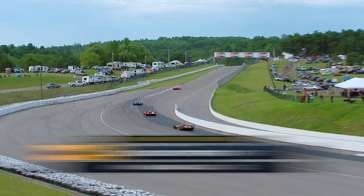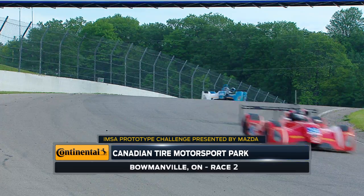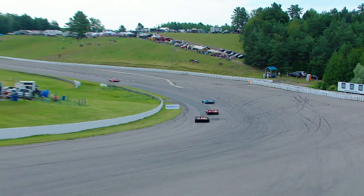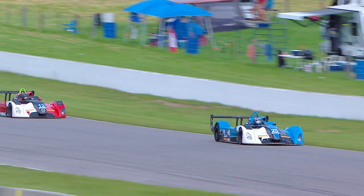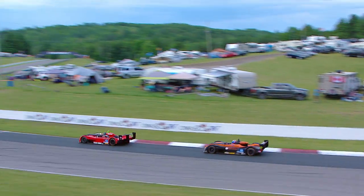Just over 25 minutes still to race in the IMSA Prototype Challenge presented by Mazda. Great battle for 4th position in the NPC category for the open-top cars. But right at the front of the field, Kenton Cook is driving away, Jeremy. Yeah, super consistent is Kenton Cook at the front of the field, certainly.